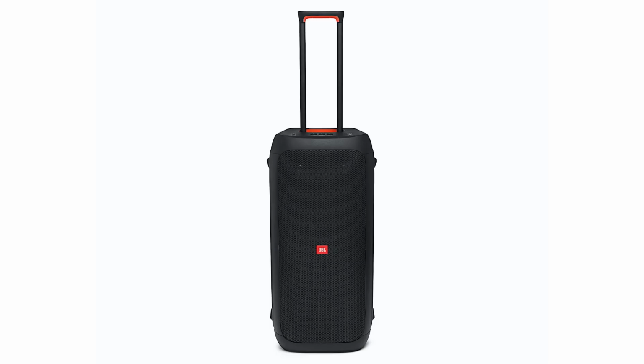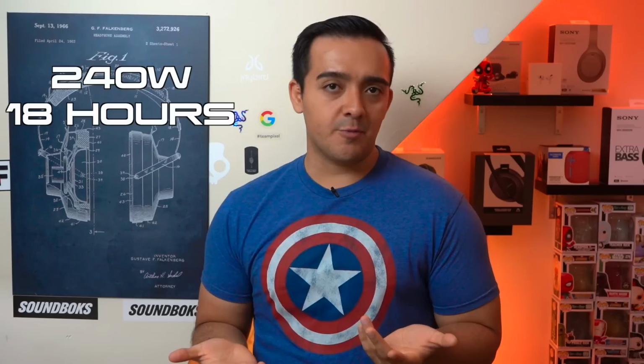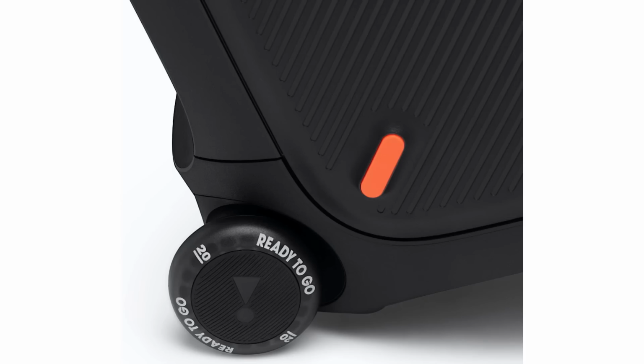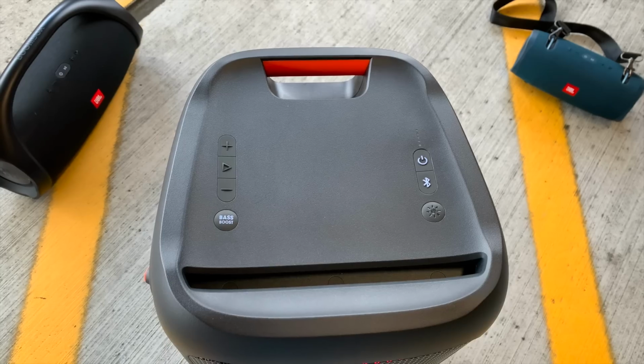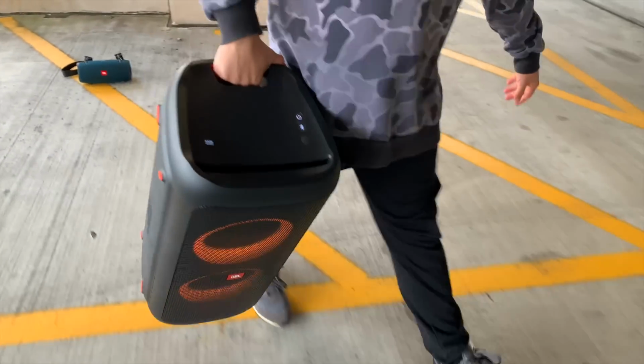And finally, there's the Partybox 310, which is mostly just a cosmetic upgrade from the Partybox 300. Just like before, this speaker has the same speaker setup with the same 240 watts of output, and this speaker has the same advertised battery life of 18 hours. But this new speaker does have built-in wheels, which is really going to make lugging this 35-pound speaker around a lot easier than the original.